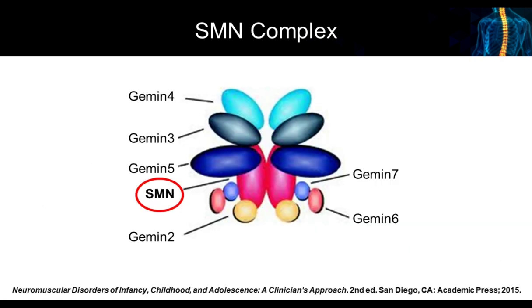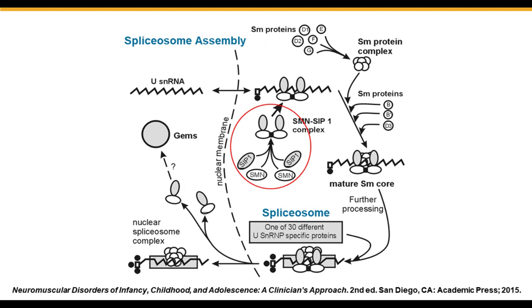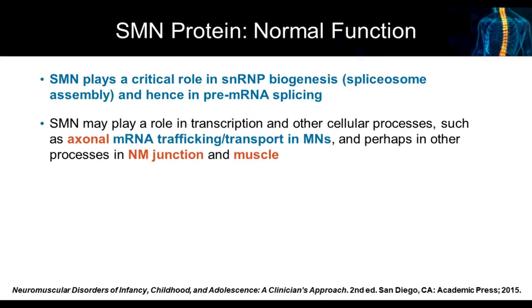The SMN protein is important for the synthesis of the SMN complex, which in turn is very important for the assembly of the spliceosome. The spliceosome is basically a molecular machine that removes introns from the pre-messenger RNA to create messenger RNA, and after that happens, it seems to leave the spliceosome complex and be deposited properly in GEMs. So the SMN protein plays an important role in small nuclear ribonuclear protein biogenesis, and we talked about the spliceosome assembly, and therefore it's important for pre-messenger RNA splicing.